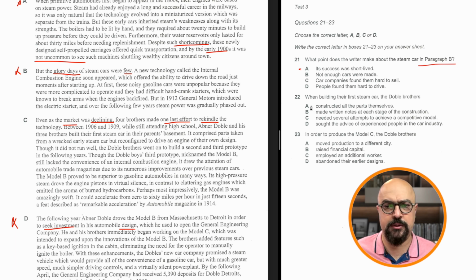And when building their first steam car, should I answer this? I don't know, it could be anywhere, but for sure this is after 21 because these question types are always in passage order. Remember, note this down: the multiple choice questions in IELTS are always in passage order, that's for sure. So if I don't see a clue in this question, why not answer number 23?